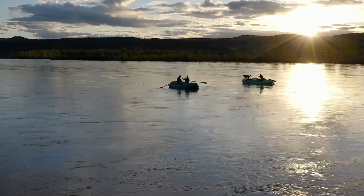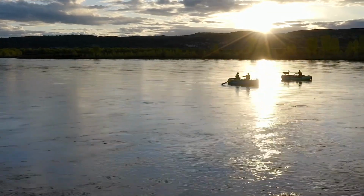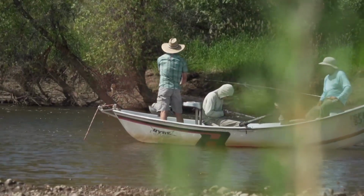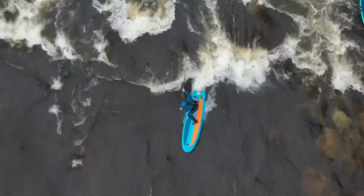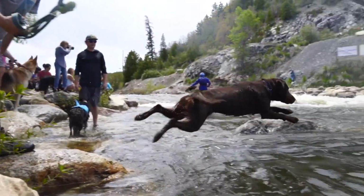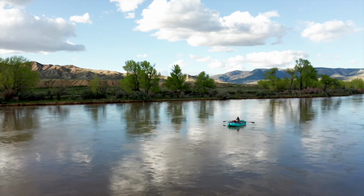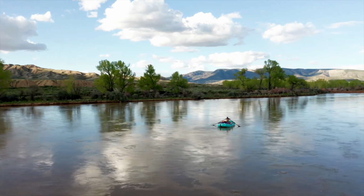The Yampa River is a wonderful place with a lot of great recreation opportunities for floaters to enjoy. Be it float fishing, whitewater rafting, paddleboarding, and even kayaking, the Yampa River has a little bit of everything for everyone. In order to float responsibly on the Yampa, please follow some of these tips we've outlined here.